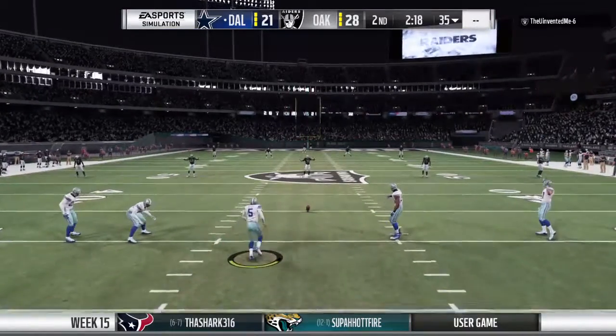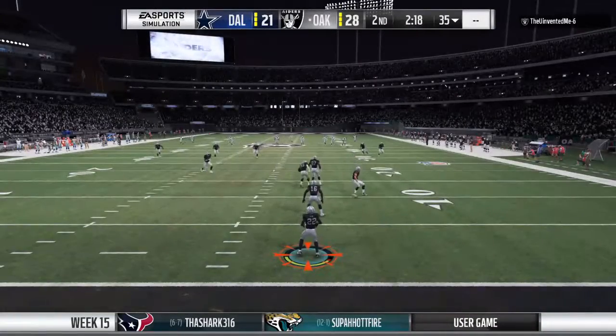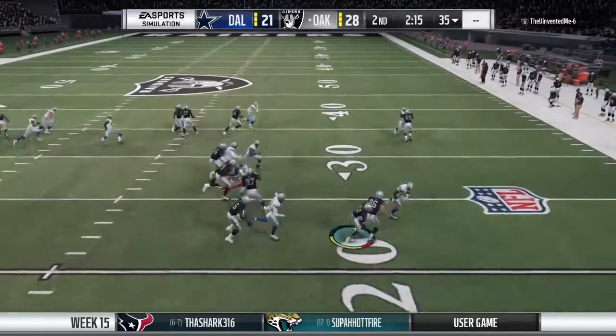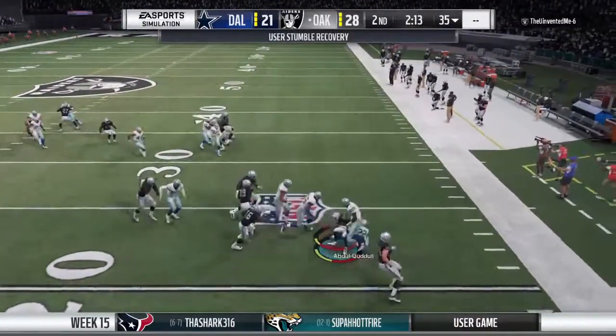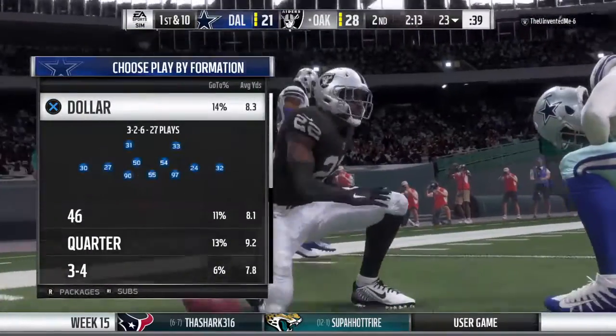Bailey now to kick this one away. This fielded at the 2. And he'll bring it a few past the 20 to the 23-yard line.